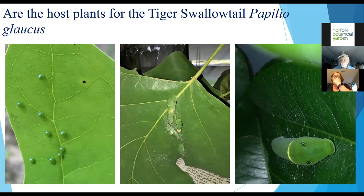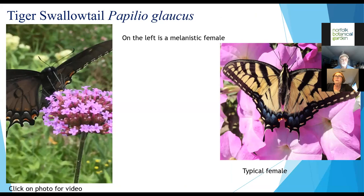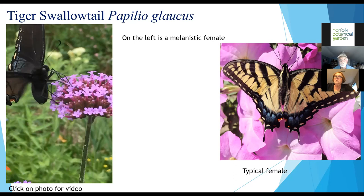There's the tiger swallowtail. It's our state insect, by the way. We don't have a state butterfly, but we do have a state insect, and it just happens to be a butterfly. It's the tiger swallowtail. So I think a little video here, I'll watch that. So you can watch this. This is a melanistic female. The females are the only ones that can be melanistic, but typical females are going to be that yellow. But that's, of course, that Brazilian verbena. As tiny as those flowers are, that butterfly was enjoying that.